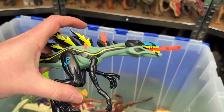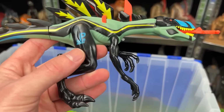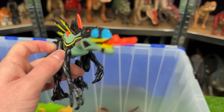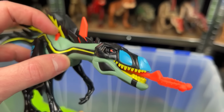Here is the Compsognathus dinosaur. This is a super bright and wildly colored dinosaur. It's got these spines running along its back, kind of like a Stegosaurus, but it stands on two legs, and it's got this crazy thing that it shoots out of its mouth. I don't know if that's its tongue or what that is.